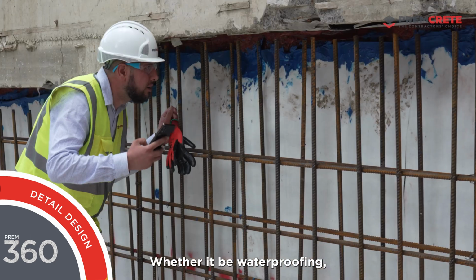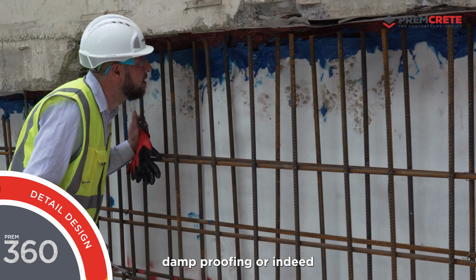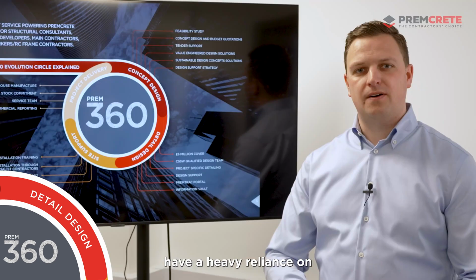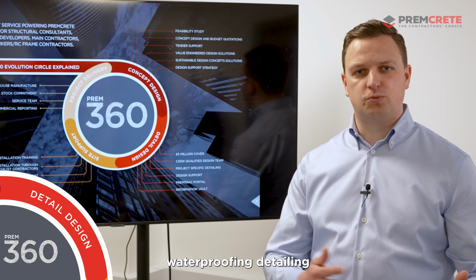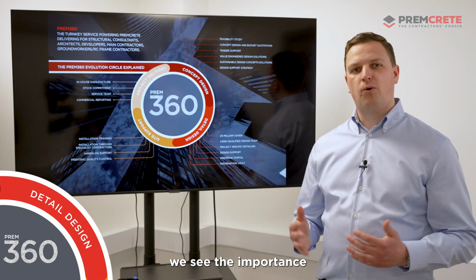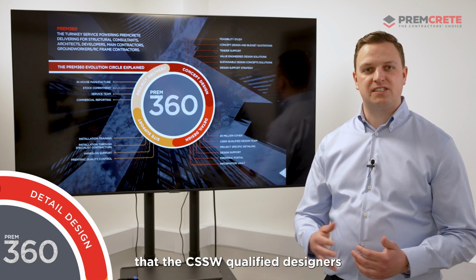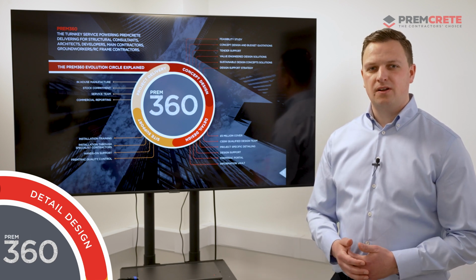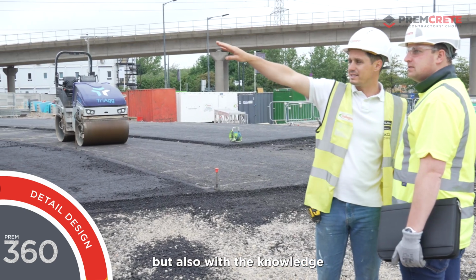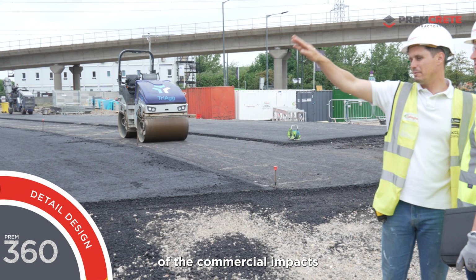Whether it be waterproofing, damp proofing, or indeed gas protection systems, we know that all types of protection have a heavy reliance on waterproofing detailing being interpreted into the designs. At Premcrete, we see the importance that the CSSW qualified designers not only approach projects from a technical perspective, but also with the knowledge of the commercial impacts of their proposals.